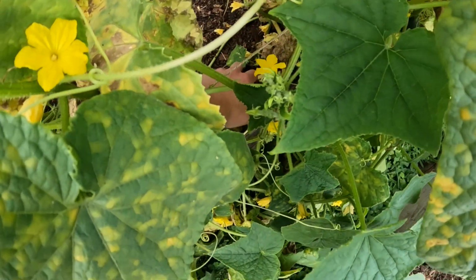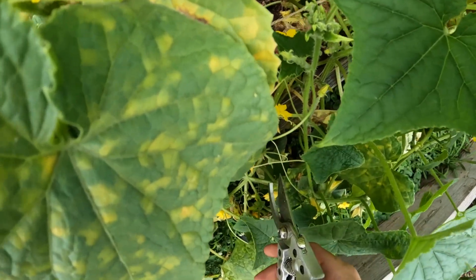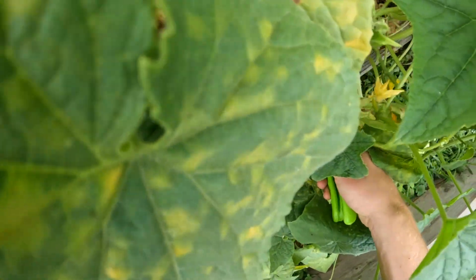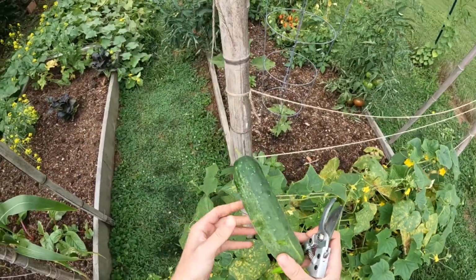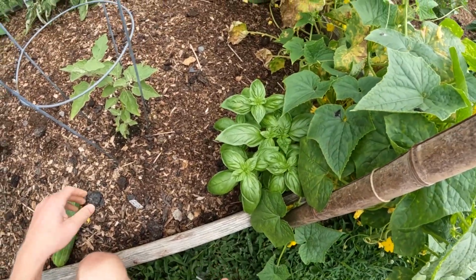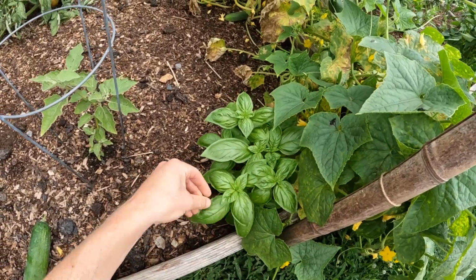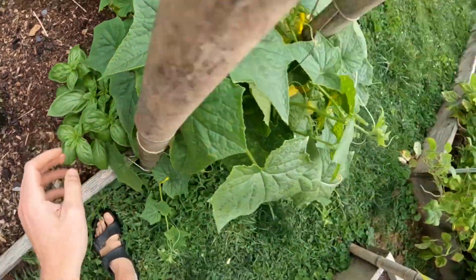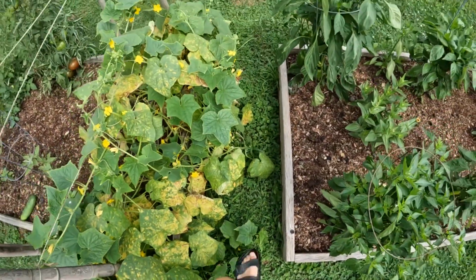Here's a couple more ready ones. Tricky to get in here. There you go. Nice looking guy. Here's our sole basil plant of all the seeds we scattered around the area. Doing well. Let's see, is there another cuke over here? Looks like one in the corner there. Oh, looks like that could still grow a little more. How about over here?